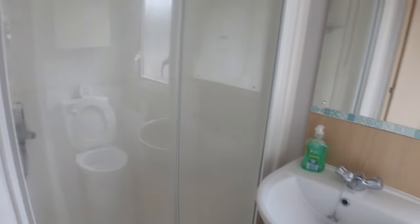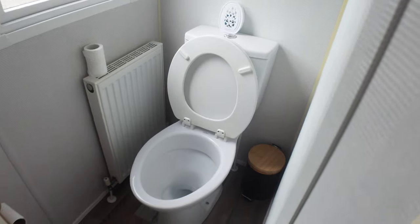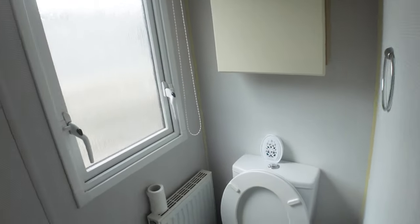I'm now going to the next room. Here we have another sink, a lovely clean toilet, and a nice shower. Look at that, a big shower there. So that's two toilets next to each other. Pretty good, I'd say.